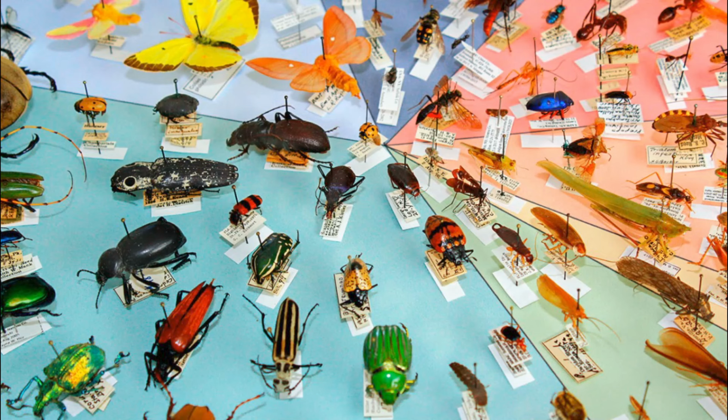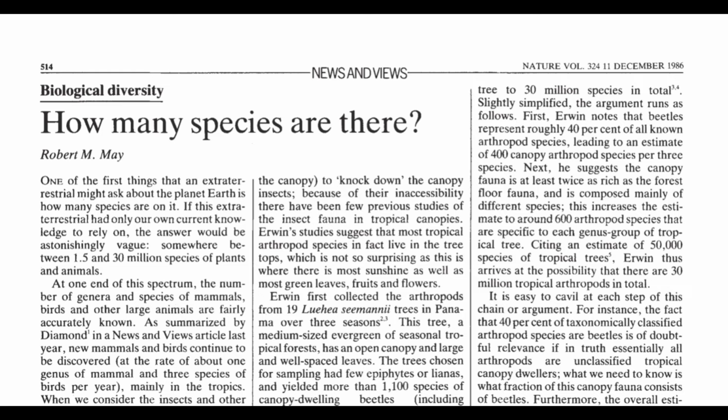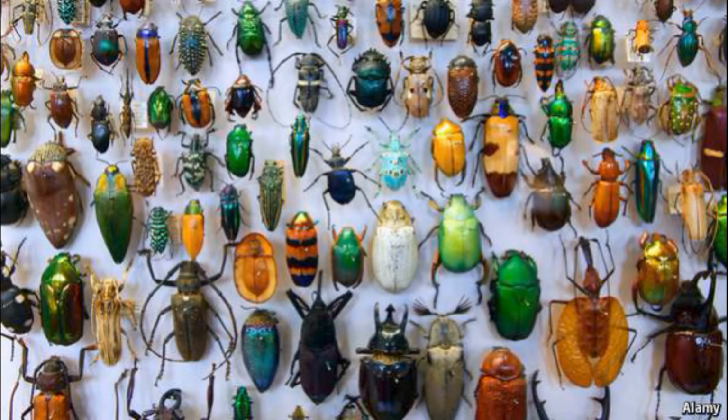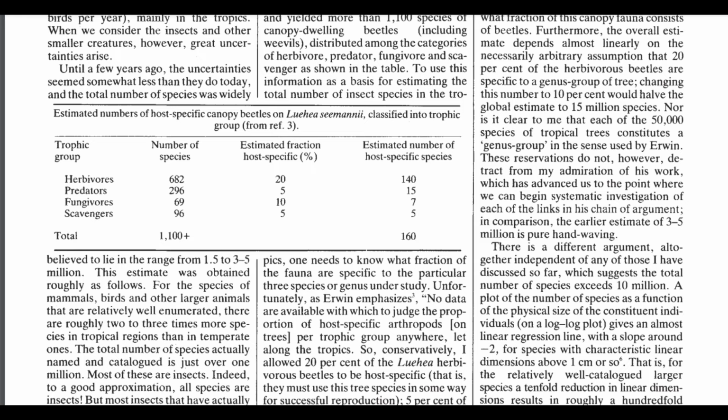But once insects alighted on their wings, they took to all regions of the globe, surpassing all other known clades in terms of species. As entomologist Robert M. May said, quote, "Indeed, to a good approximation, all species are insects," close quote. One estimate pins insects as containing more than 1 million species. 30 to 40% of those are just beetles. Famously, American entomologist Terry Irwin counted just beetles on the Panamanian tree Luhea seemanii, yielding 1,100 species.